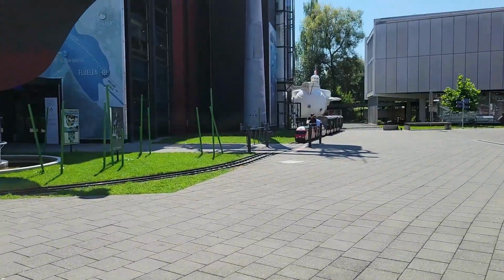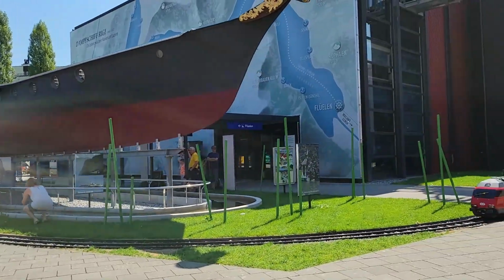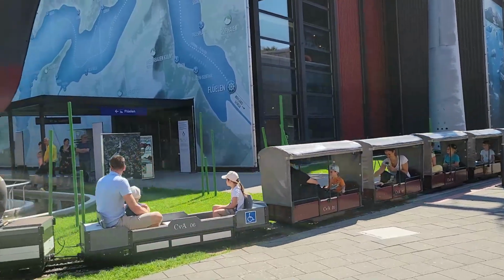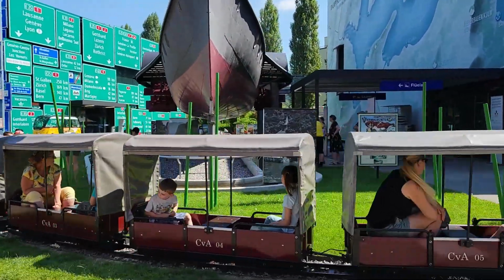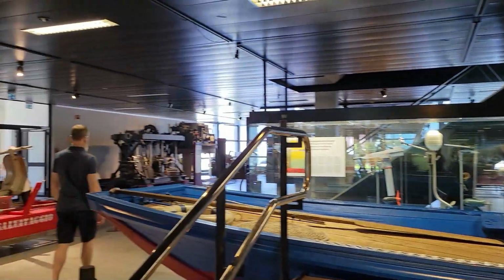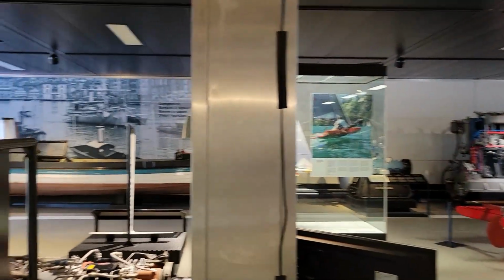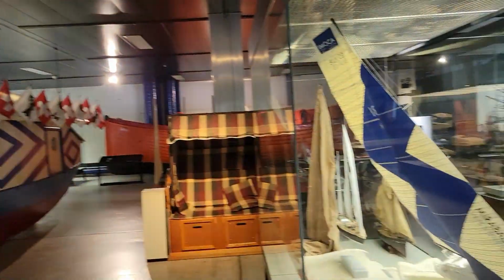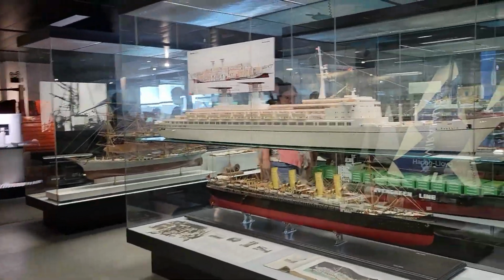You guys, there's a train and a boat, and apparently you can ride them. So we're gonna figure that out because that looks fun. This building is boats and engines. Lots of engines and boats, and lots of really cool ship models.